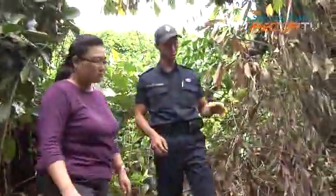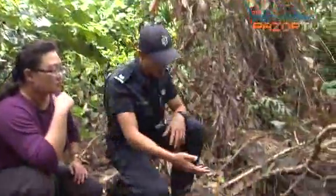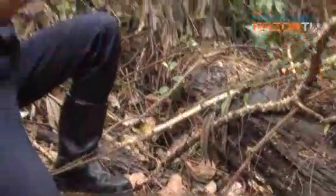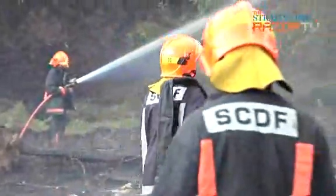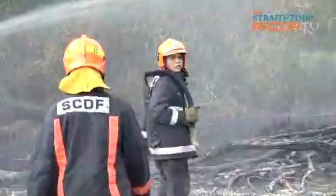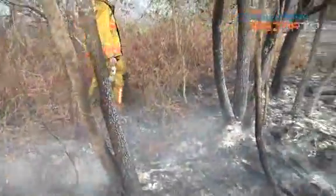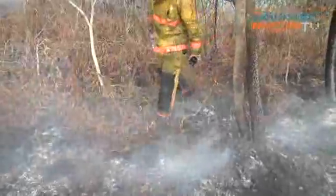I think one of the examples is logs like this, where fire is still burning on the underside of the log, where you have to flip it over to put it out totally. The reason why we are going into this detail is because we do not want the fire to rekindle with heat still trapped somewhere. So a large period of the time at the fire was used to basically do damping down and to deal with deep-seated fire situations like this.